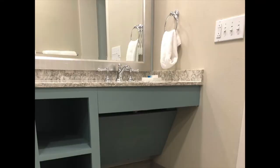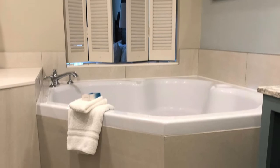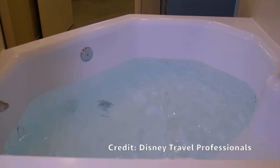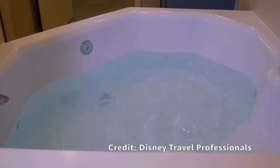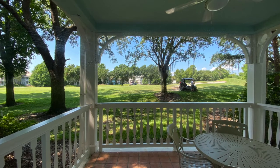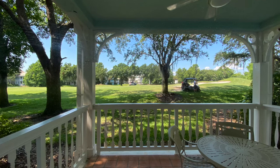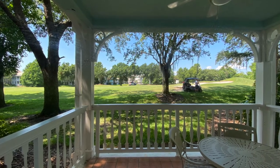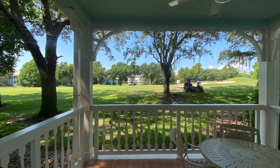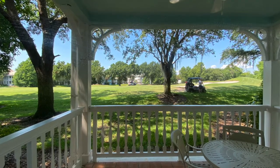Between the bathroom and the bedroom is a second sink and a Whirlpool tub with jets. Unfortunately, the Whirlpool tub wasn't accessible for Adam, but I found it to be a really nice feature for relaxing after a long day at the park. Most buildings at Old Key West don't have elevators, so all of the wheelchair-accessible rooms are on the first floor. Ours was right on the golf course, so we had a great view and could watch people playing golf right outside our patio. And some days they were right outside of our room.